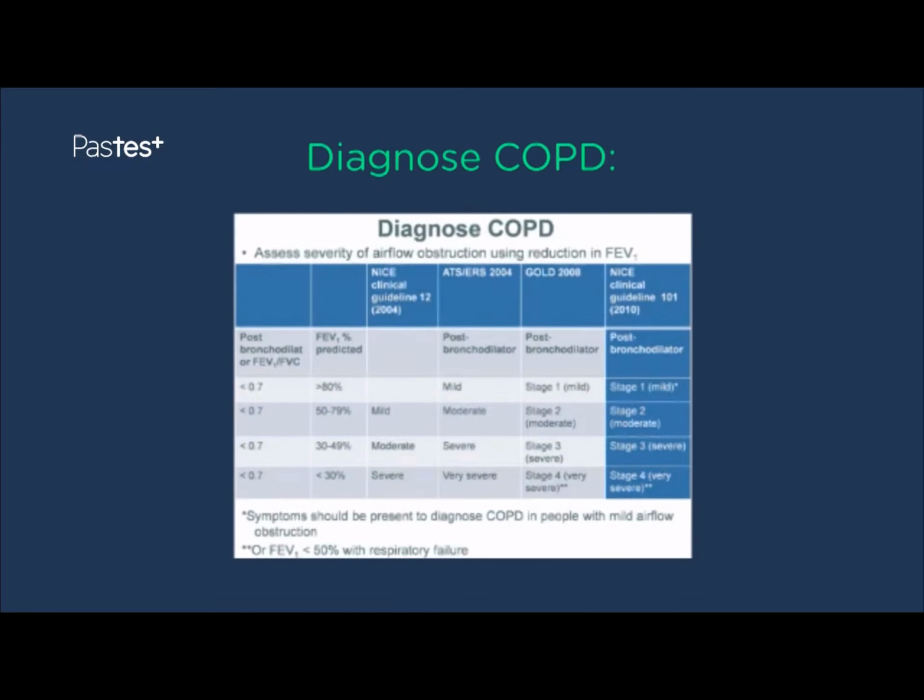What I'm going to do now is just talk you through the new classification of COPD, according to the NICE guidance on COPD, which came out in 2010. And I know this looks like quite a complicated table, but all I want you to pay attention to is the columns on the left, so the first two columns, and the extreme right-hand column, which is the dark blue column. And then we can look at the classification.